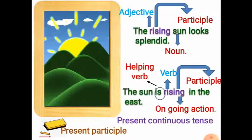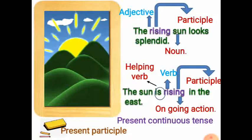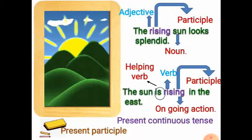Let's look at some examples. Here, the rising sun looks splendid. In this example, rising is the adjective which qualifies the noun sun, and therefore it is a participle because it acts as an adjective, and rising is the ing form of the verb rise. So, as this participle, present participle, acts as an adjective, it is a non-finite verb.